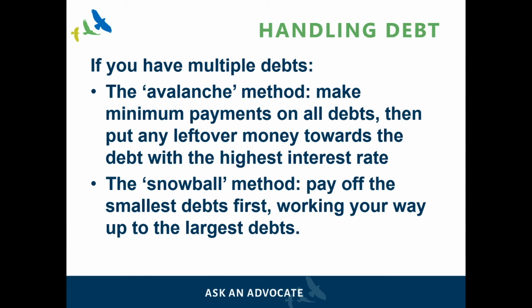The idea behind the avalanche method is to make minimum payments on all of your debts and then put any leftover money towards the debt with the highest interest rate. This can result in lower payments over time because you'll be paying less in interest. Like an avalanche, it can take some time for this to build up, but once you start seeing results, they can make a big impact.